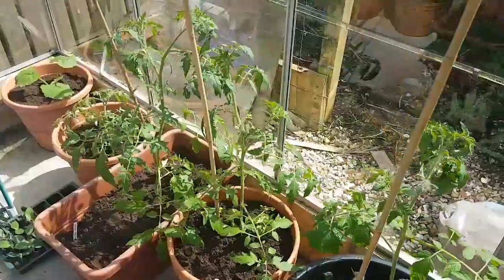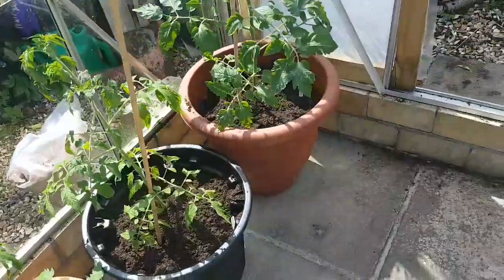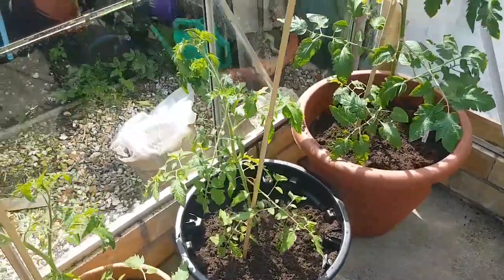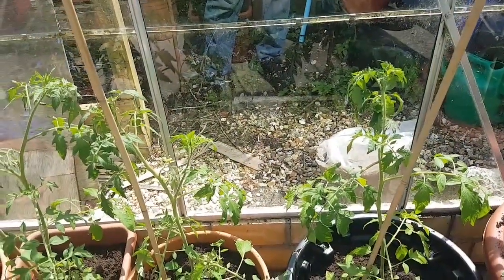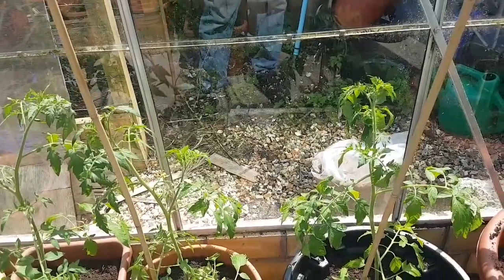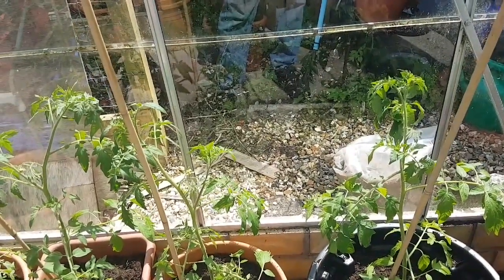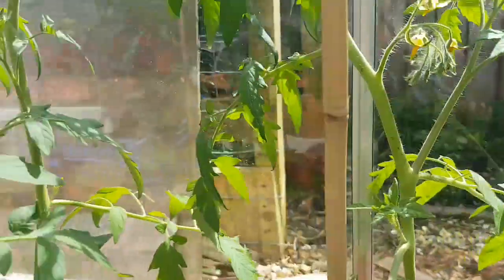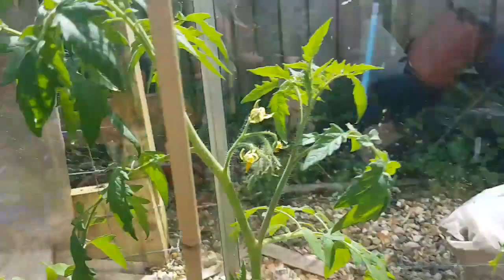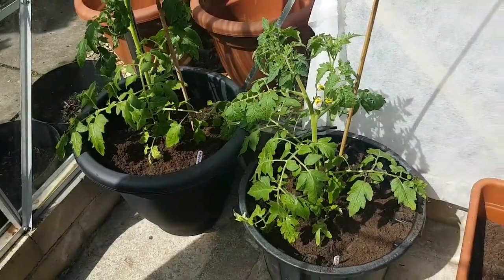They're doing quite well as well, but I can tell they're just not quite as resilient as the F1. They're quicker to yellow the leaves, I can just feel as if they're not quite as resilient. There's a side shoot there that'll need to come out. There's a few of them about that will need to come out, but that's the 2 money makers there.